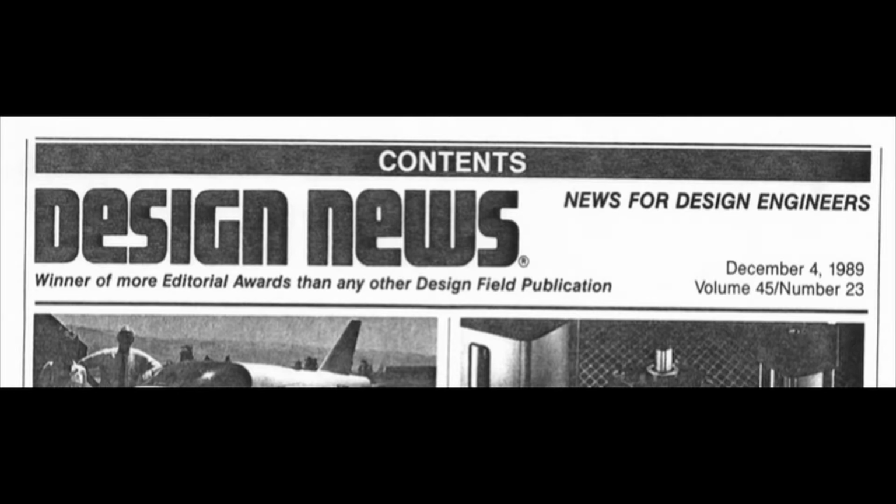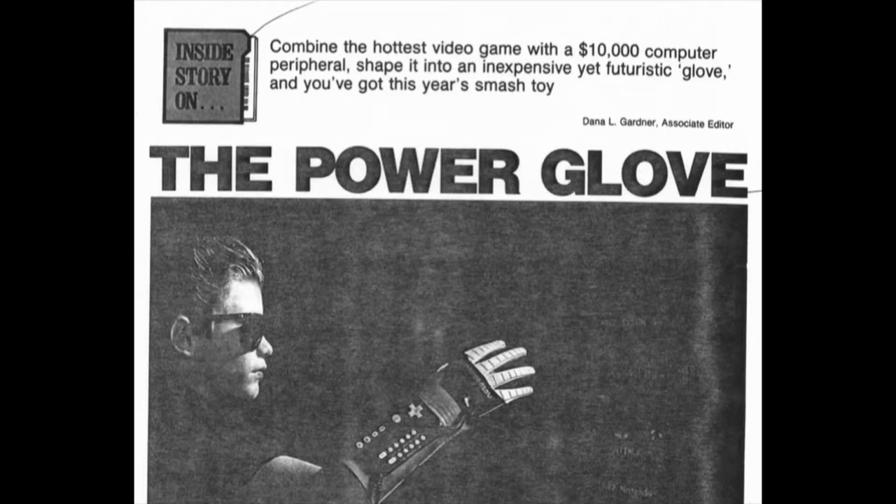According to a December 4th, 1989 article in Design News, a publication aimed at design engineers, the Power Glove sensor worked by using a slightly curved, manta ray-shaped component above the knuckles holding the sensors.